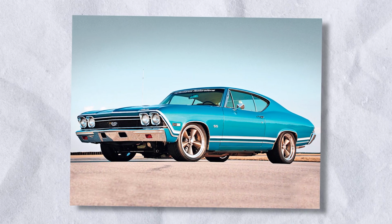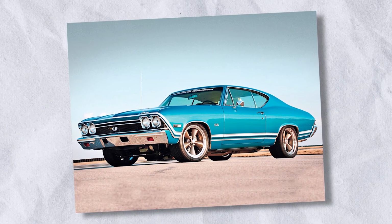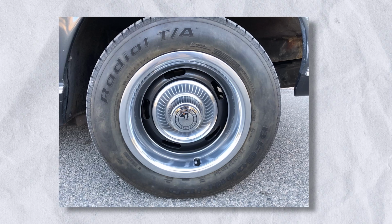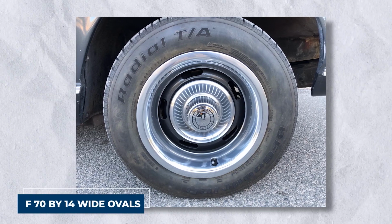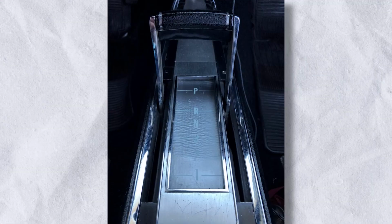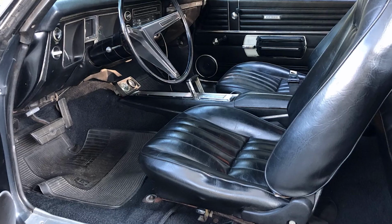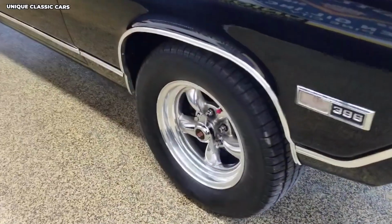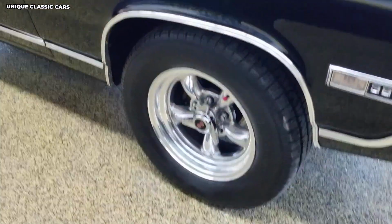Moving forward, the car's design was changed in 1968 to make it lighter and sportier. The wheelbase was shortened by 3 inches, which helped with handling. It came with wide tires called F70 by 14 wide ovals, which gave the Chevelle a better grip on the road. The car had heavy-duty suspension, power front disc brakes, and an option called Positraction, which helped keep the wheels from slipping when going fast or turning.